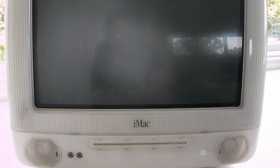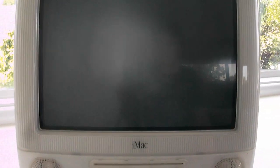And it works perfectly fine. Unfortunately it is from a school, so it's not in very good condition. It's not a collector's item. It's got scratches on the top up here, which you can't see because the camera's lens is stupid. It's got scratches up here. It's a bit yellowed.